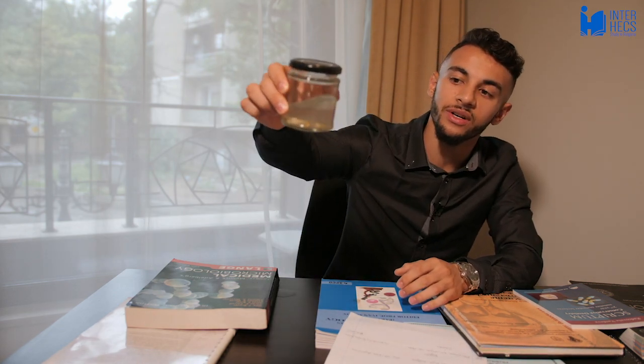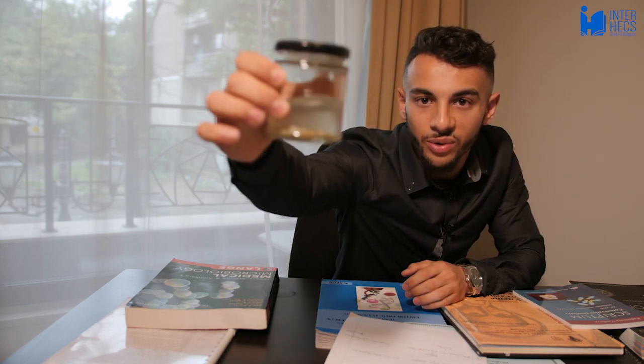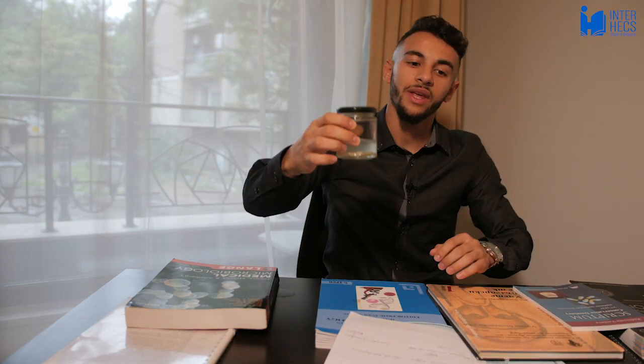So he gave me a tub with a few teeth in it. I don't know if it's visible, but there's incisors and premolars in there mainly. He didn't have any molars on him.